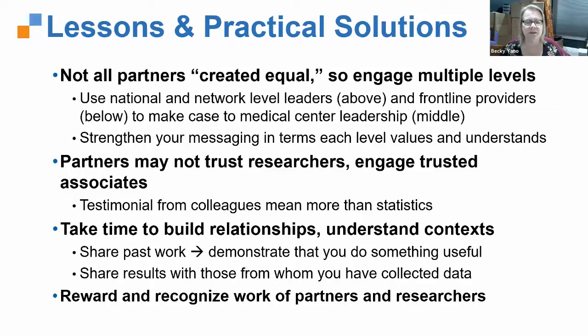It also takes time to build the relationships necessary for having these embedded research and operations partnerships. And you have to understand the context of your partners so that not only are you communicating your science more effectively, but you put it in a context that matters to folks. So we often do things like share our past work. We demonstrate that what we do is useful.